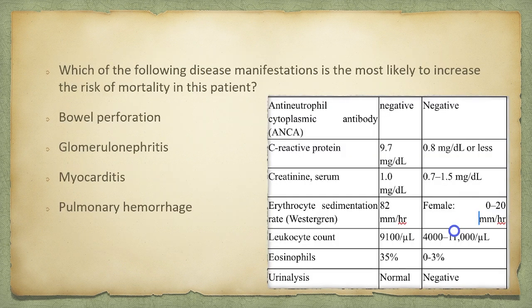So yeah, look at the table. We have ANCA negative, C-reactive protein high, creatinine is 1, ESR is high. So what do you think, doctor? What's your diagnosis? Eosinophilia. Which of the following disease manifestations is most likely to increase the risk of mortality? So your diagnosis is eosinophilic granulomatosis with polyangiitis. So what's your answer?